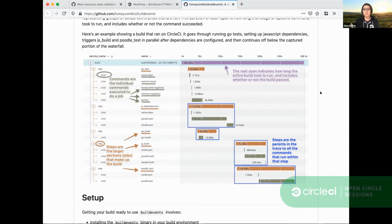And there is an orb for it. So you can use that orb, you can wrap up some commands, you can add it to your workflow, and you can get this visualization of what things are going to look like. And that can be a good way of identifying where the hotspots are.